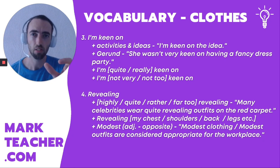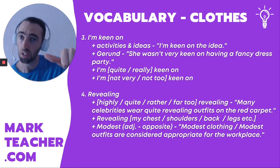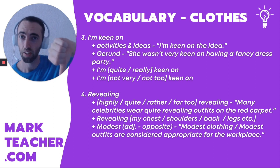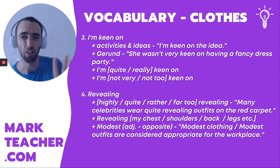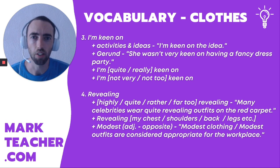The adverbs or intensifiers, I'm quite keen on, I'm really keen on. The negative form is I'm not very keen on, I'm not too keen on. You often hear this quite polite collocation.